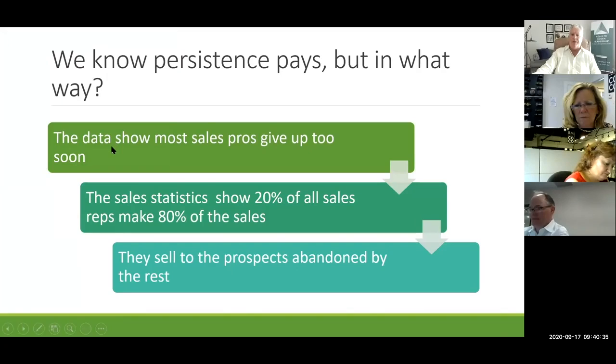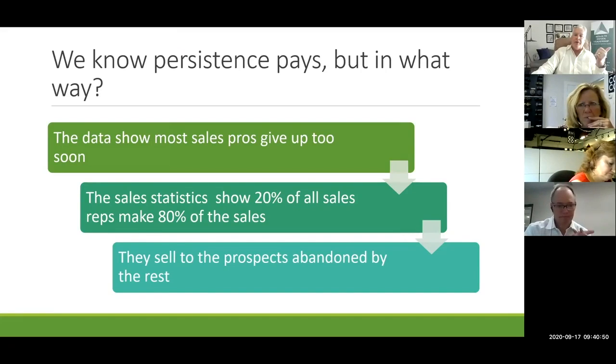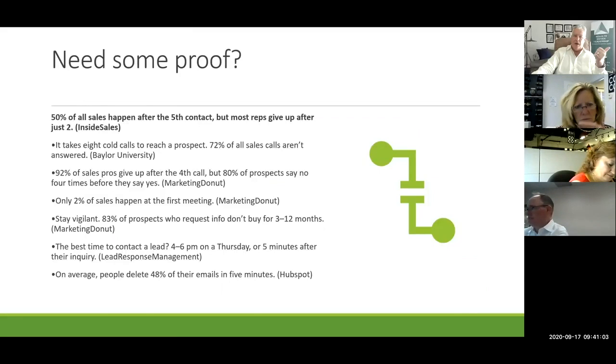Data shows that most salespeople give up way too early. And I'm going to share some statistics with you guys. 20% of all sales reps make 80% of the sales. That's the old 80-20 rule, right? But they're very often selling to clients that others have abandoned. And they've been persistent enough to continue reaching out. 50% of sales, and I've cited the sources here, so you can fact check me on this, 50% of sales happen after the 5th contact. As I've shared with you, 80% of sales happen after the 6th contact.